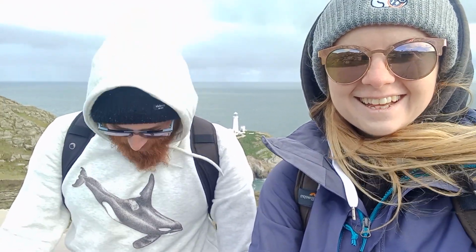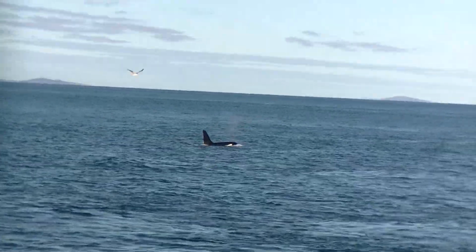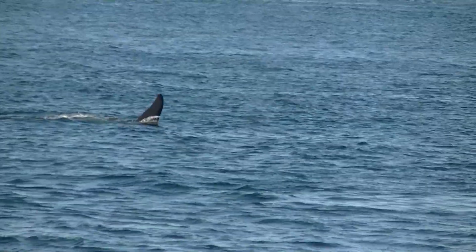We mentioned earlier that we'd been to the Isle of Skye. The reason we went there was to try and see 2 orca again, Jonco and Aquarius, who I've got on my hoodie, Jonco. If you're not sure of who they are, we'll put a little clip up in a minute just to show you. But what's really cool is they've actually been seen here as well at South Stack.